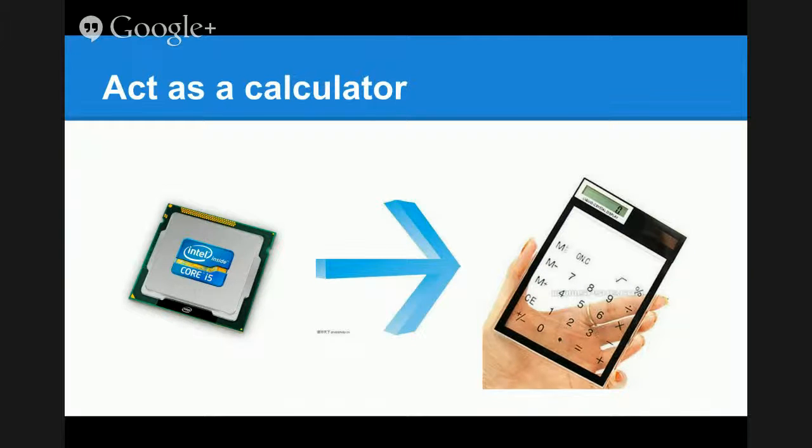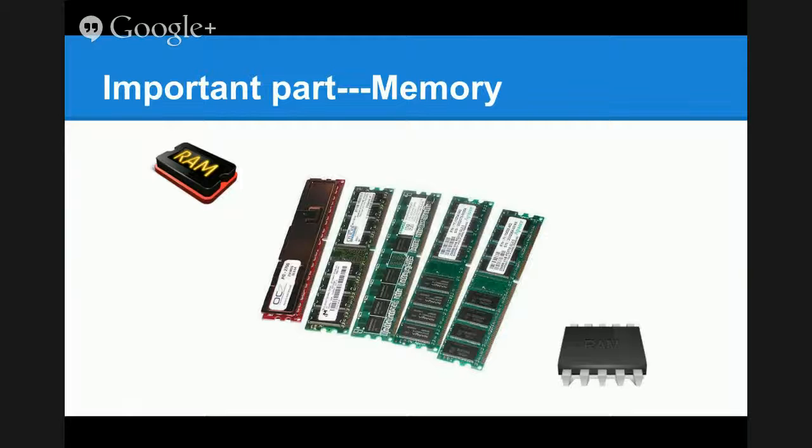The main function of the CPU is to perform logical operations on data taken from memory or on information entered through some device. Memory is also an important part. I want to introduce the RAM. It's a temporary memory. It wakes up when you turn on your computer and holds the information you are working on. And also the CPU can find data and instructions and then store them in the memory.